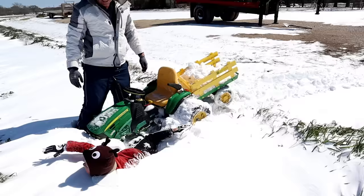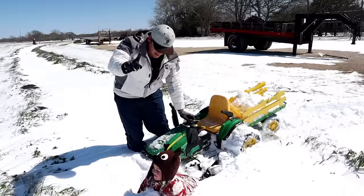We better go get a big tractor to pull us out. Hurry, let's go. Let's go get a big tractor.